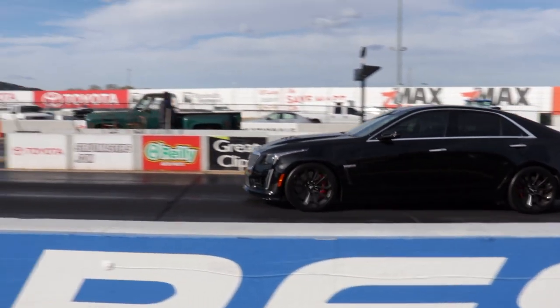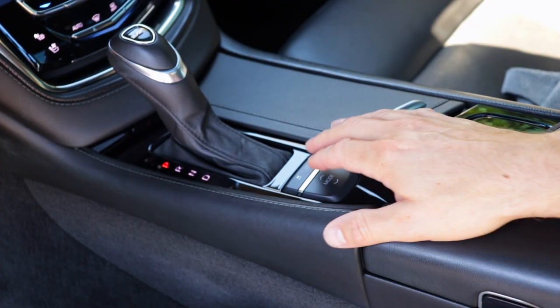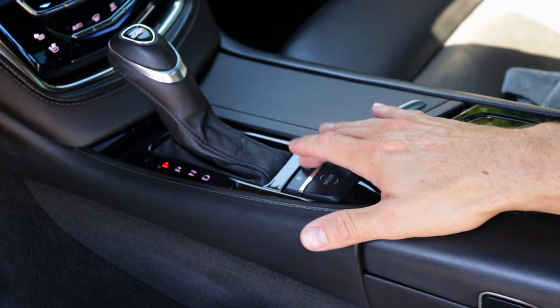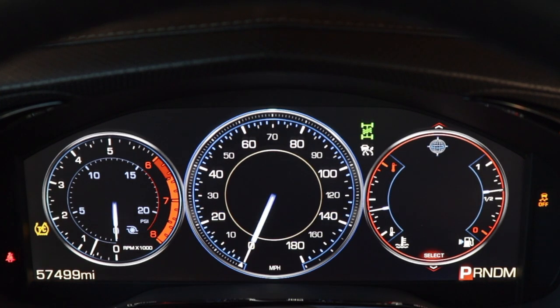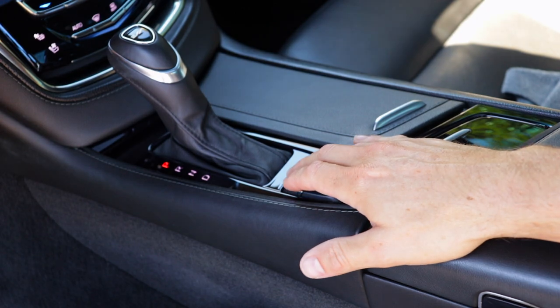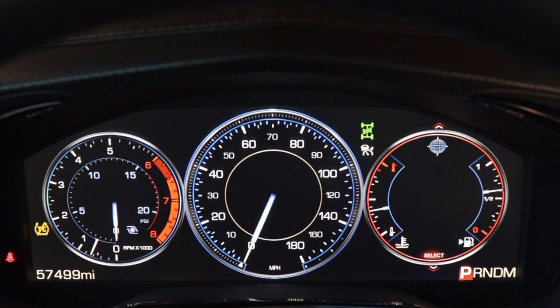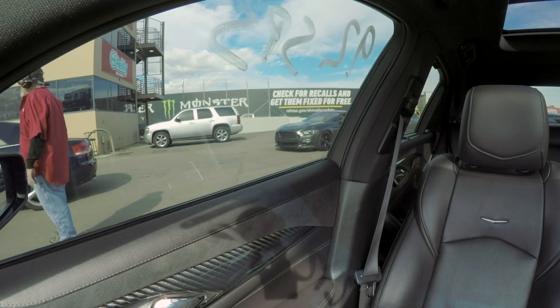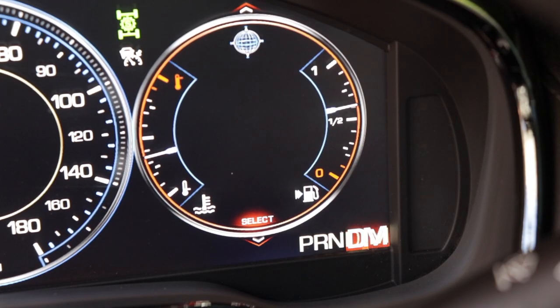I actually recommend using Stabilitrack competitive mode. Press TCS twice in 2 seconds. In this mode, the car will only intervene if the car gets too sideways for some reason. Or you can turn off all traction and stability control by pressing and holding the TCS button for 5 seconds. You'll see the TCS and Stabilitrack lights come on. Also, if you plan to do a burnout, you'll want to be in manual mode to do that. If you aren't doing one, just keep it in automatic.